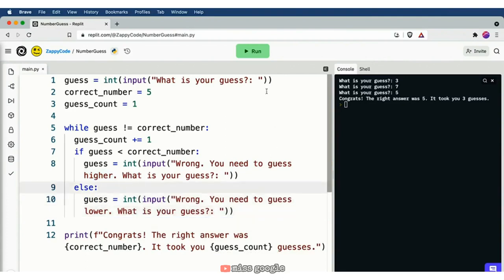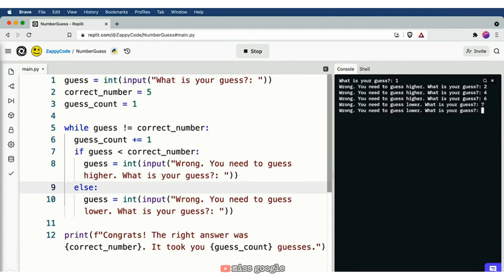So let's go ahead and give this a shot and make sure that it's working. Let's guess something below, like 1. It says you need to guess higher. Let's try 2, 4. Yep, it's still saying higher. Let's try 6. Look at that. You need to guess lower. Okay, so now the person using the game has an idea of whether they need to go higher or lower.